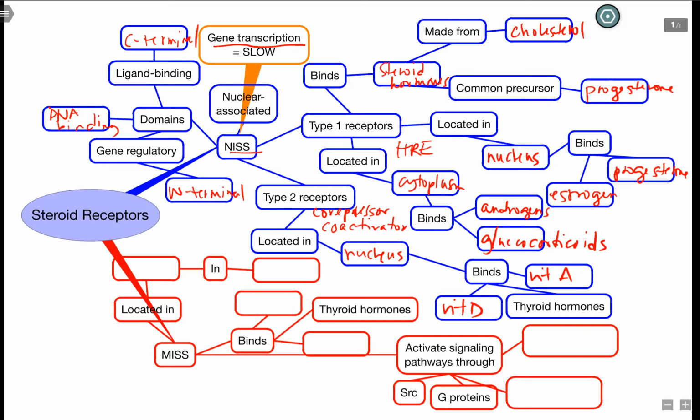So we have a co-regulator with type 1, and with type 2 we have a co-repressor that's replaced by a co-activator.